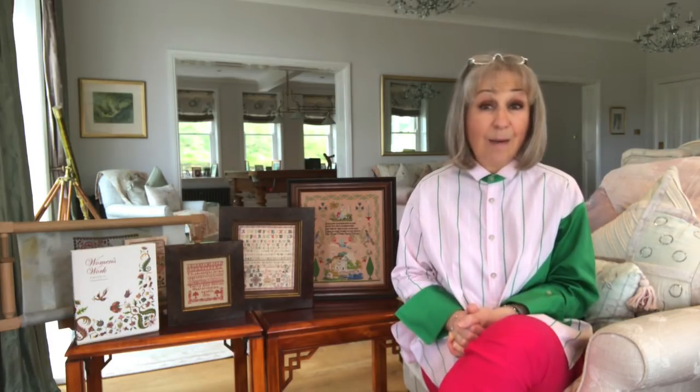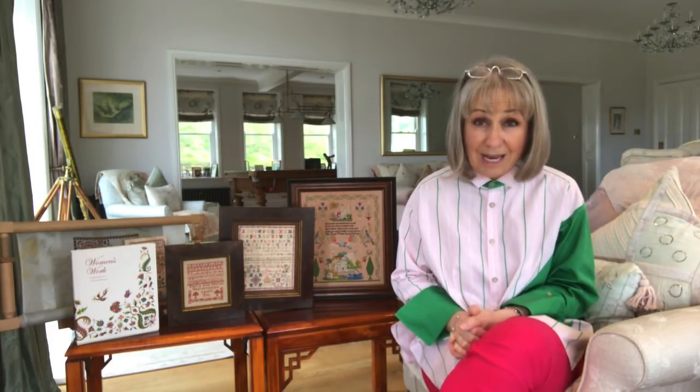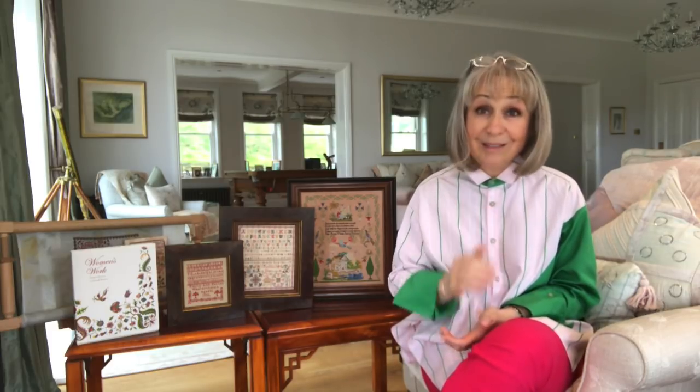I'm aware that many of our needleworking friends are suffering in Australia. Australia is experiencing some extreme rainfall which has caused flooding, and you're very much in my thoughts and prayers, and I hope that the rain abates soon and the flooding recedes. It must be so worrying to be threatened with flooding and the loss and the damage to your own home. My heart does go out to you.